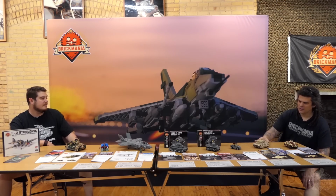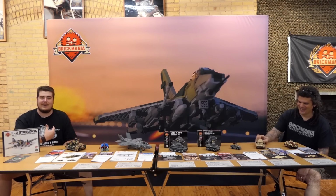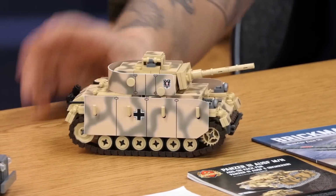So moving on from the Hetzer there, though, I think that model sitting next to you is probably one of the examples of, if I could buy a Brickmania kit and have it sent to me already built and stickered, that would be one of the kits that I would love to. It is completely stickered, yes. This is the Panzer III, this is Ausf M-N.